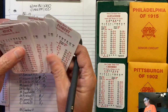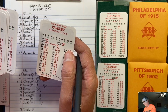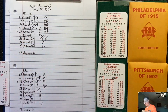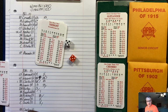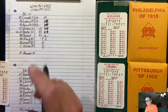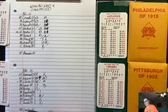So 2 down. Let's see. Paskert is at first. What's his... he's a C stealer. He can't steal. So Niehoff, 2 down, 55's an 8 on a 21. It's going to get him. It's going to be a 33, fly out to right, or pop out to third, excuse me. But a big 4-run fourth inning for the Phillies on a grand slam by Becker.